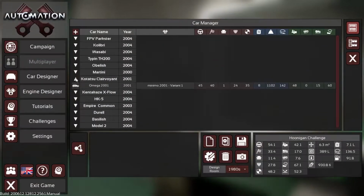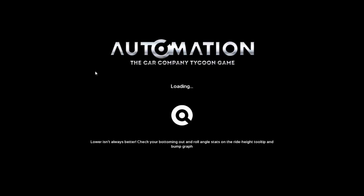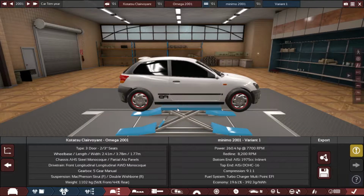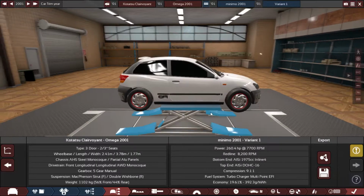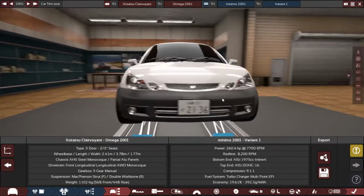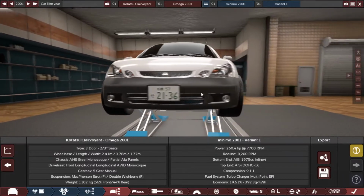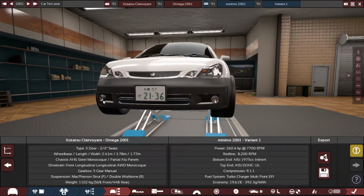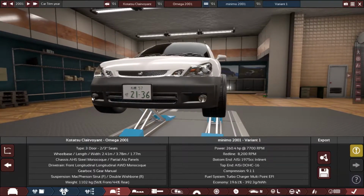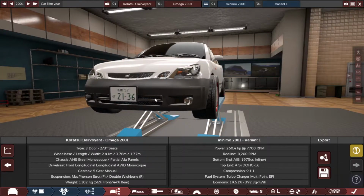Now we've got the Kotatsu Clairvoyant Omega 2001. This is also a car that has appeared, at least the branding, in different submissions. This one is looking like a bit of an Opel from the side at first glance, and it probably is the same sort of body that the Opel would use for their cars. I do like this setup again. The lights could be facing a bit more forward, I guess, but it's probably only a visual issue that's misjudged from the side, or not a totally front view.